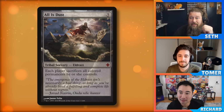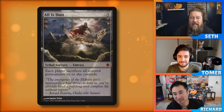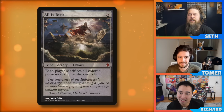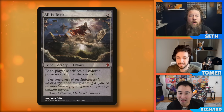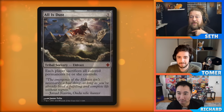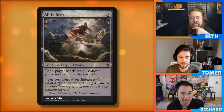If you're playing a bunch of colorless stuff, this turns into not just a one-sided Plague Wind, it gets all the permanents off the battlefield of your opponents except their lands. So it's great in colorless decks, and it's great for decks that just struggle with removing certain permanents. For me, this is the one I've played most out of all the cards on our list today, and it's not even especially close. I think it's really, really good.